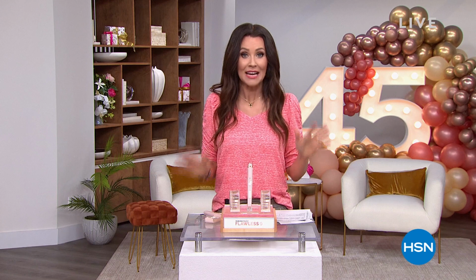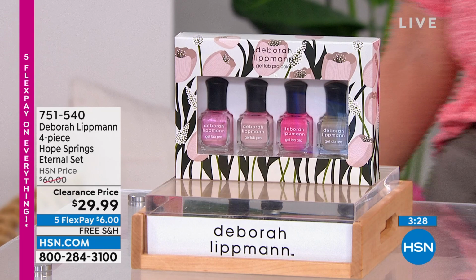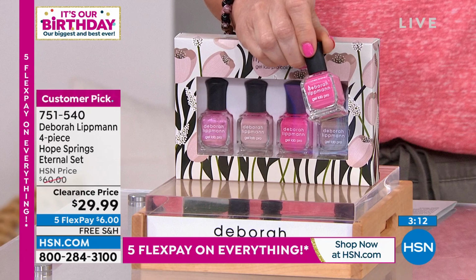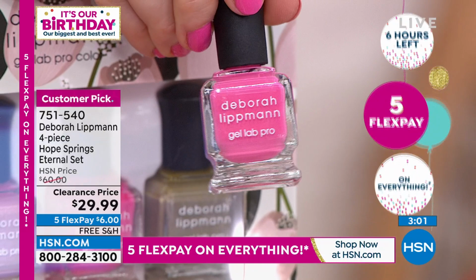Now, by the way, did you see this one hand? One hand done. One hand has got a great manicure, but the other one is compliments of Deborah Littman. Deborah Littman, truly the nail tech to the stars. She creates the colors that everybody follows. This is the full size $20 polish that she has. This is her award-winning, Allure awarded her formula, the best formula for nails. This is the Gel Lab Pro. So doesn't that look like I got a gel? It looks like I got gel. That's just two layers of this beautiful one out of the four that you're getting.